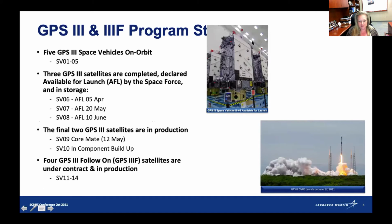As Sherman mentioned, the Space Force ultimately awarded Lockheed Martin a contract for 10 next generation GPS 3 satellites. SV1 through 5 have been launched over the last 2.5 years, and all have been operationally accepted. SV5 is still undergoing some on-orbit testing, so it's not set healthy yet, but it should be by the end of the year. So if you're keeping track of the modernization, with the 5 satellites on orbit with these advanced capabilities, that represents about 16% of the constellation.